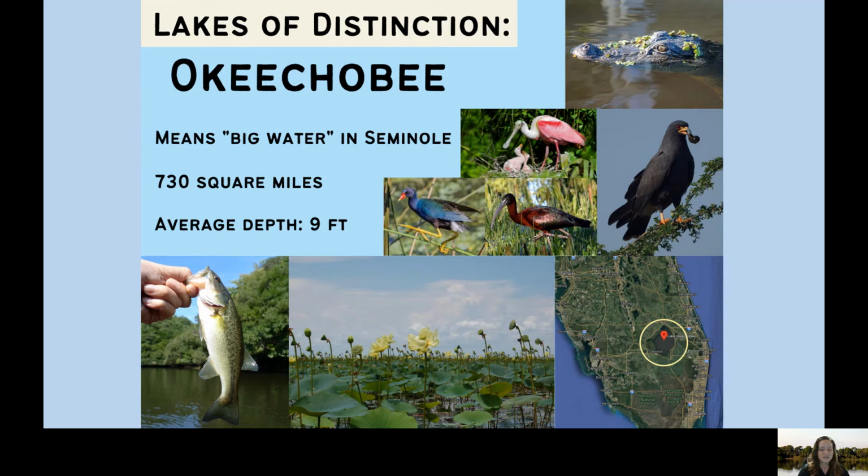But it is still just a huge hotspot for birds, mammals, fish, plants. It's just an absolutely beautiful area when it comes to wildlife. And it's also a very, very popular fishing spot. I've heard great things about the largemouth bass fishing down there. And it's very important for the economic impact of that lake as well. The fishing industry.